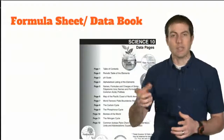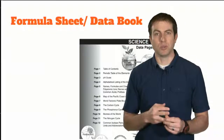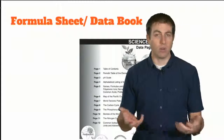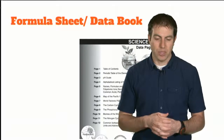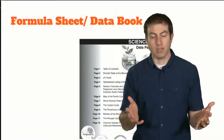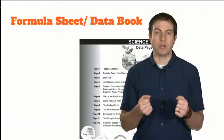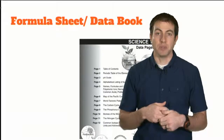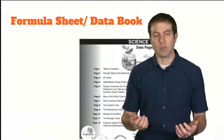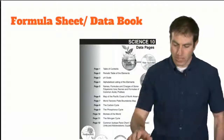So in a second, when we go into Moodle and have a little tour of the course, I'll show you where to find that. You can print that off, or I can print one off for you, and then you can pick it up. It's kind of your best friend in Science 10. It has a bunch of information to help you do a lot of stuff, and you cannot make it through the course without it. So we'll look at that here in a minute.